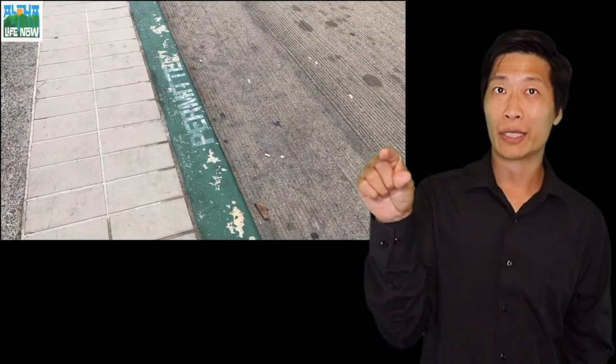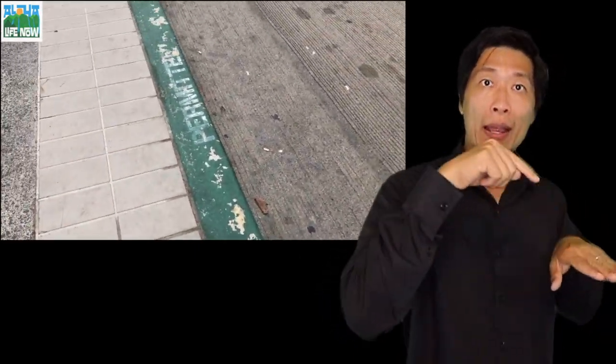So you have to look for this green marked sidewalk, and that's where Uber drivers and Lyft drivers come from.